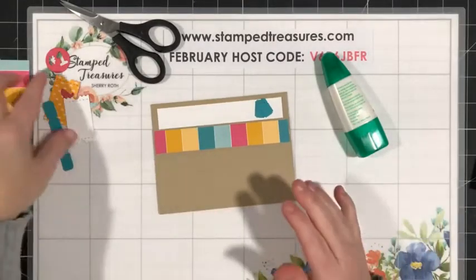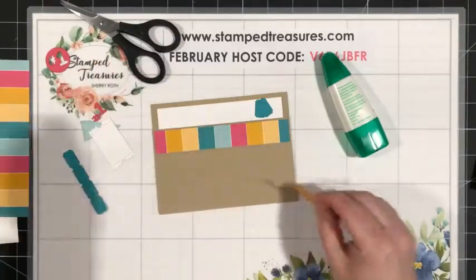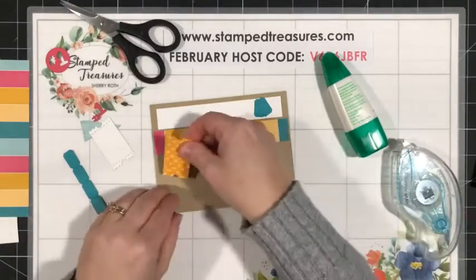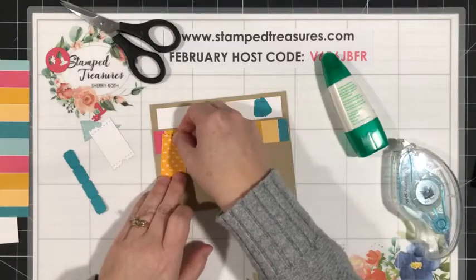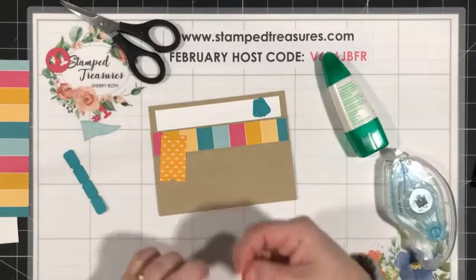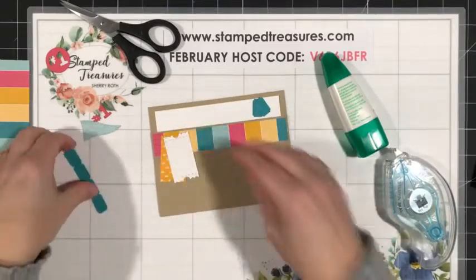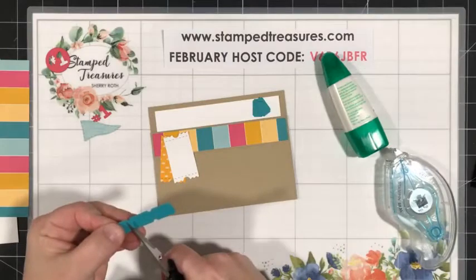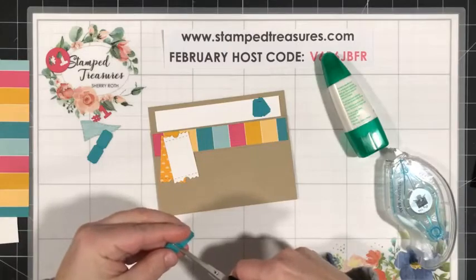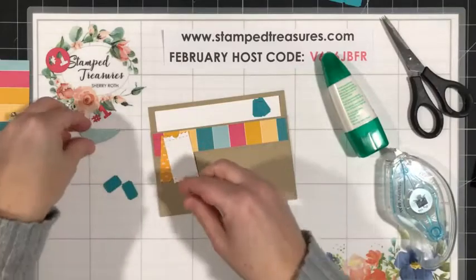Okay, so now we need to create our little cluster. So we're going to start with this guy, and I'm going to use some of this. Oh, that's a fun pattern too, but there's no blue in this, so we'll leave it. And I'm just going to layer that on there like that. I'm going to take my white, and this is going to go on here like this. And then I'm going to take two more of these little guys and separate them. And we're going to use those in a minute.